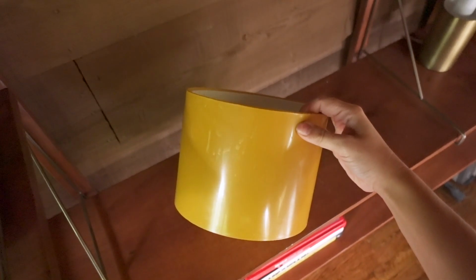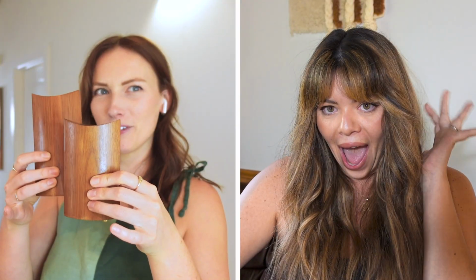For you, I chose some Danish salt and pepper wood salt and pepper shakers.